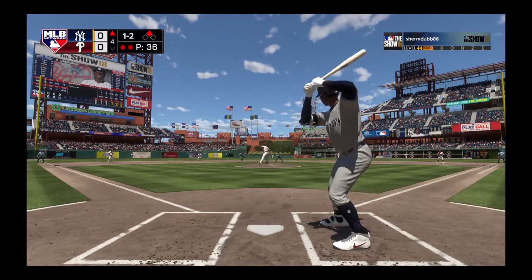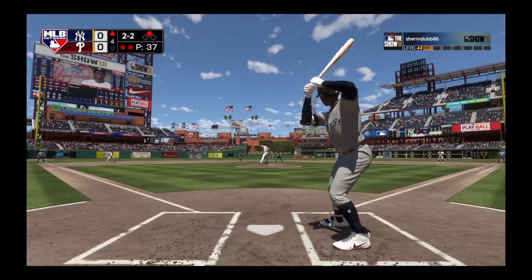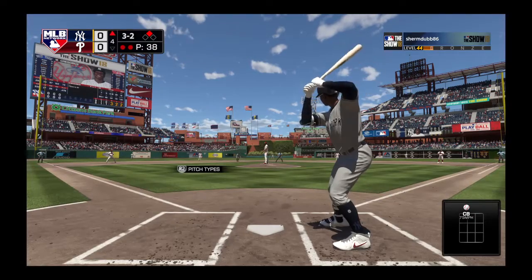The 1-2 is laid off for ball 2. Pretty standard curve in the dirt, looking for a strikeout there, but that was a good job of recognizing it and holding back at the plate. Count full, 3 balls and 2 strikes.